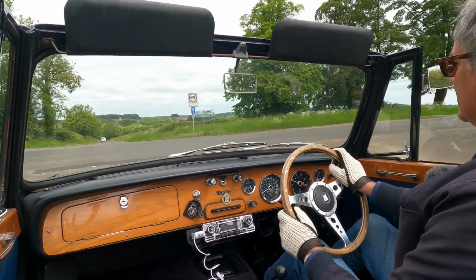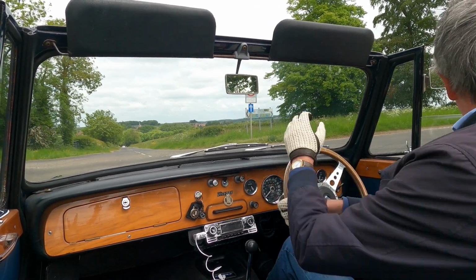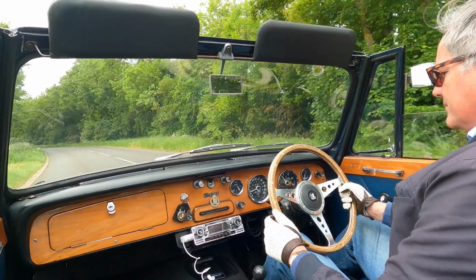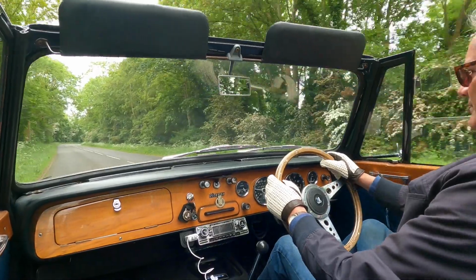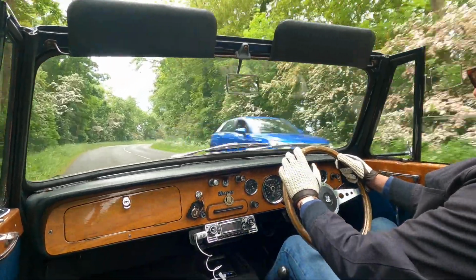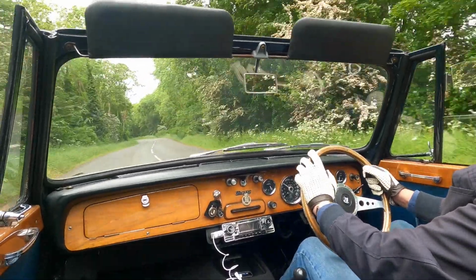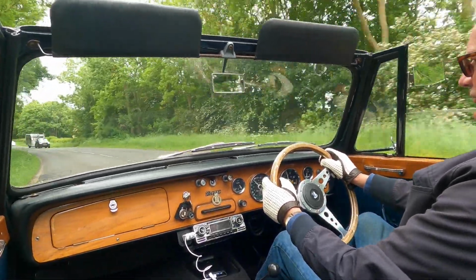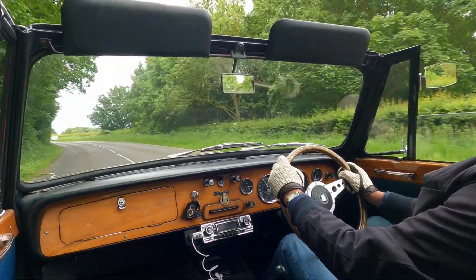Right, let's have a look and see. Rutland Water South Shore. Right, okay. Here we go. Like now, the distance of a corner feels pretty much the same as I go into it, so I can just keep the speed on, and obviously it's opening up a bit now, so my speed can pick up. Put my foot down.